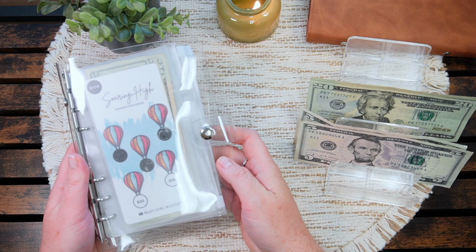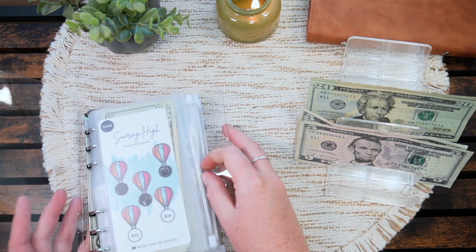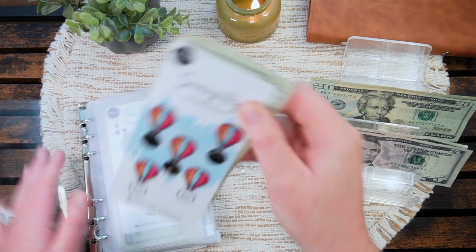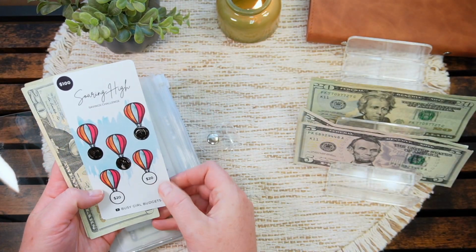Okay, lastly, we are going to be moving to my savings challenge binder. So we are actually going to complete the Soaring High challenge this week. If you guys want to do this challenge, I have a couple variations of this available in my Etsy shop.